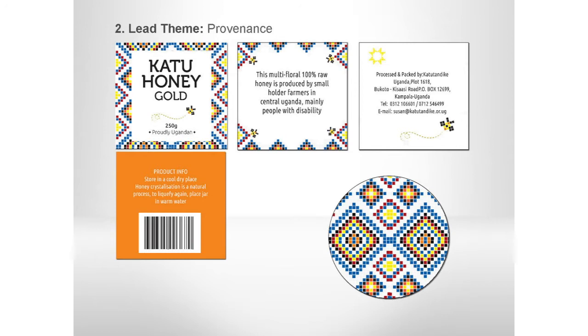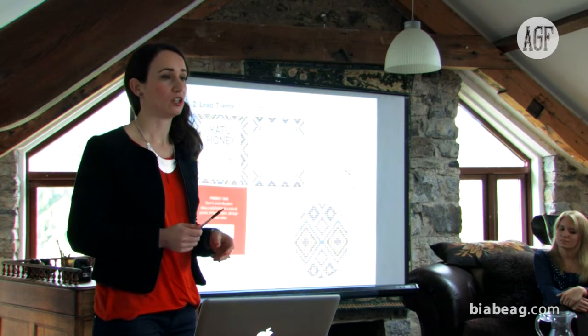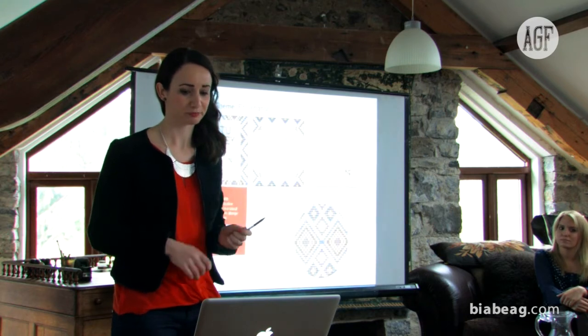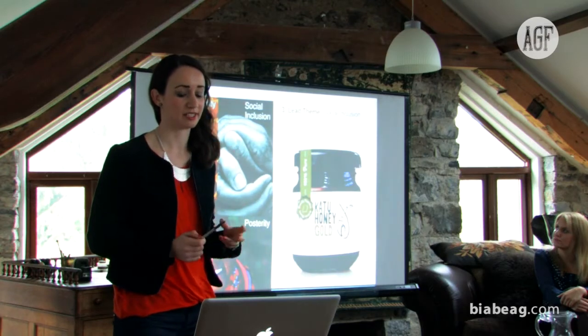So the little book opens up and it draws on a kind of pattern, and patterns like this can be very useful in design because you can use them throughout your branding as a common thread in different formats. Our third theme then is social inclusion. So this is the idea of making that emotional bond, so the mother bee and the little bee, and it's this idea of protection and also posterity.